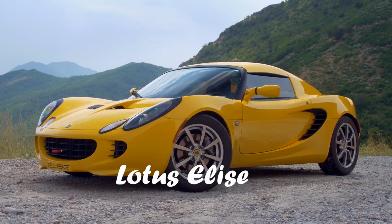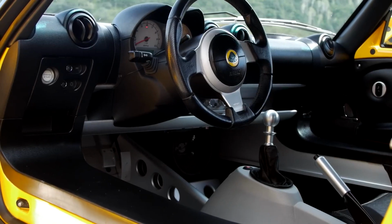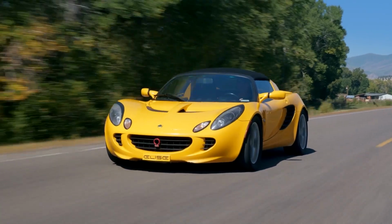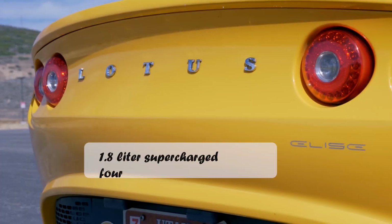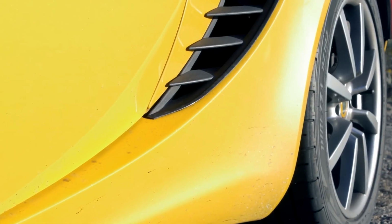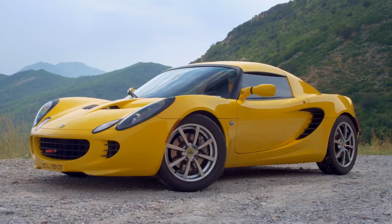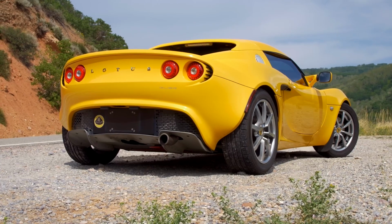The Lotus Elise. If you like it simple, weightless, and fast, the Lotus Elise is the first car on the list. Our focus is on the second generation Lotus Elise that ran the market show from 2001 to 2010. This car has an exotic build that looks like a first generation supercar in a fair amount of darkness. But other than that, you have a top trim option with a 1.8 liter supercharged 4-cylinder Toyota 2ZZ-GE. What's more? You can expect a rev up to 8,000 RPM and horsepower of over 200. A 2,000 pound curb weight, the rear wheel drive, and the 6-speed manual transmission just take your driving experience to a whole new level.